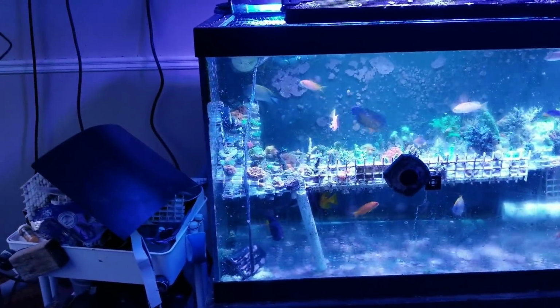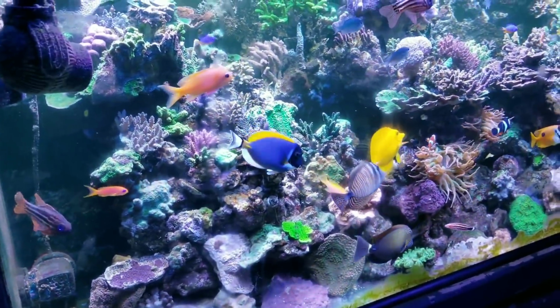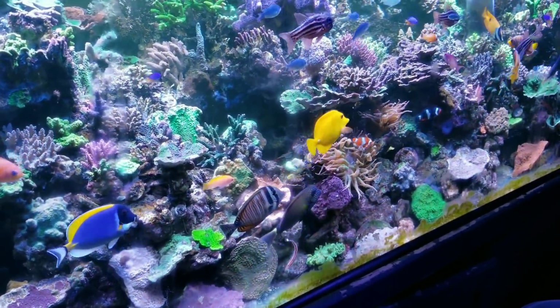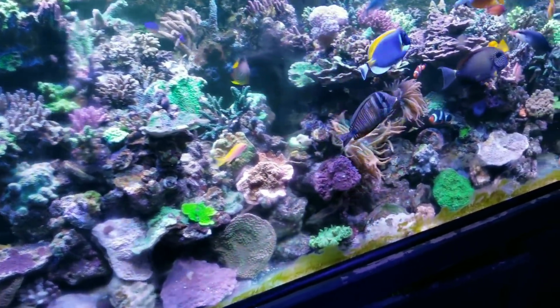And last but not least, the 300 here. Now this is actually going to be the last time I get to see this tank because of the new builds you and I both have going on. Right.